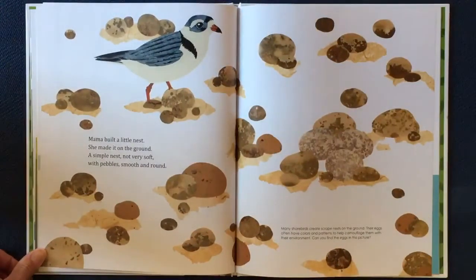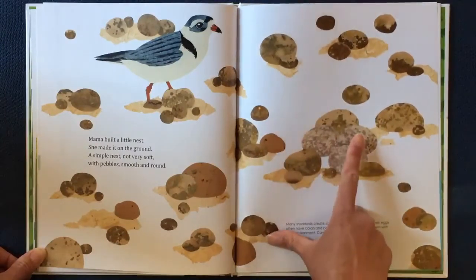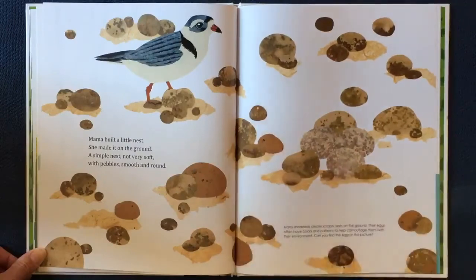Mama built a little nest. She made it on the ground, a simple nest, not very soft, with pebbles smooth and round. Many shorebirds create scrape nests on the ground. Their eggs often have colors and patterns to help camouflage them with their environment. Can you find the eggs in this picture? One, two, three.